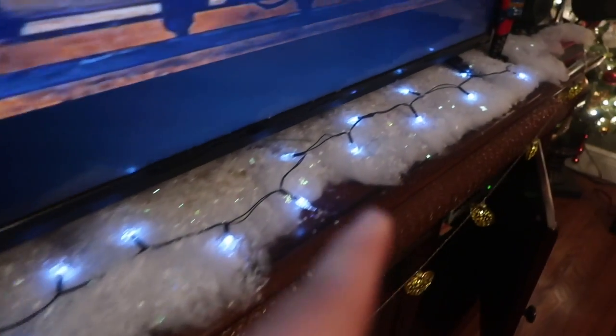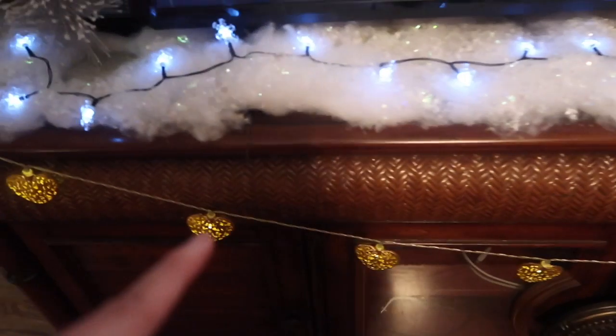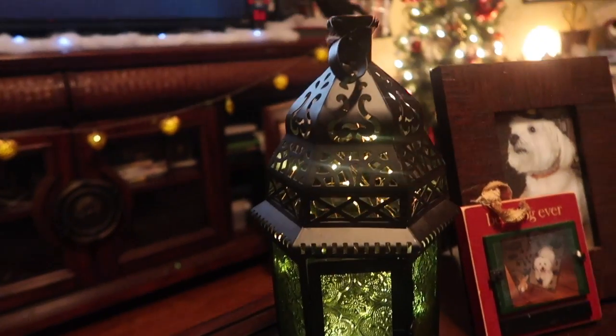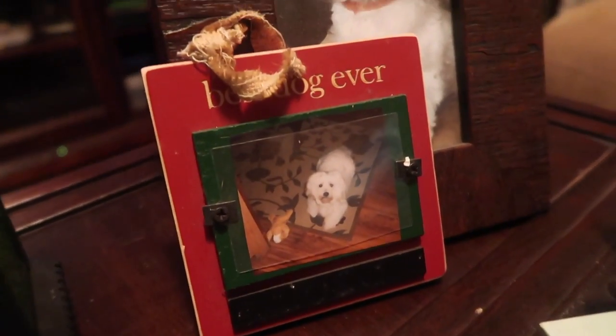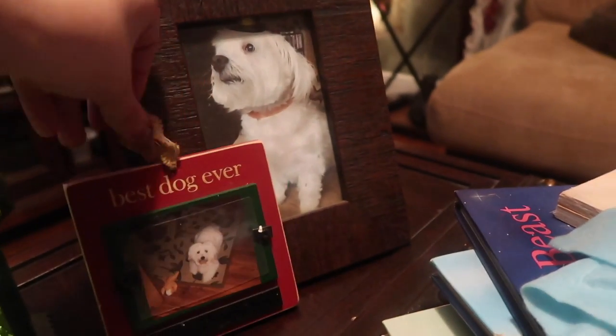These little string lights, I remember I got them last year at either CVS or Walgreens. And then these lights I ended up getting at, I believe, Ross. I added little string lights inside of this lantern. A student of mine gave me this to put a picture of Coco in. It's actually supposed to be an ornament, but it's so heavy that I just put it here because that tree doesn't support that type of ornament.